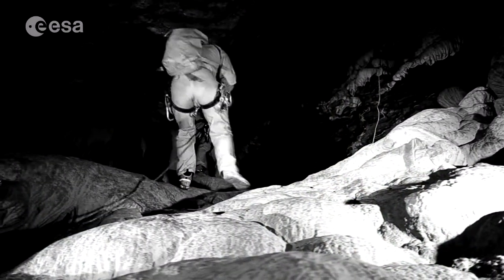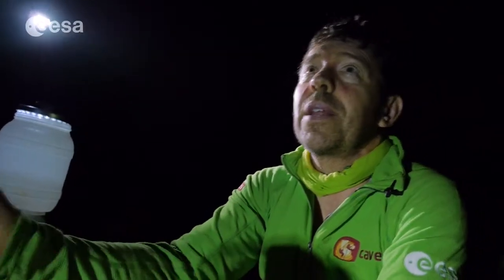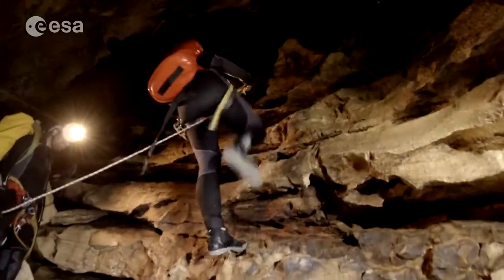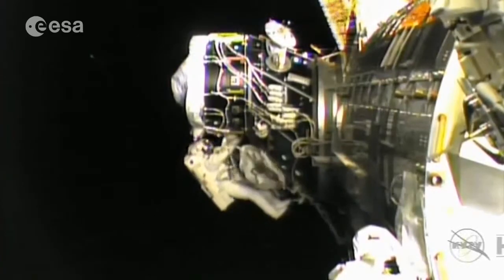The other thing is that you have to be incredibly aware of your body position and what's around you, so you have positional awareness so that you don't hit anything or hurt the equipment that's on your back, in this case a rucksack, and in a real spacewalk it's almost the same size, the life support pack that's on your back.